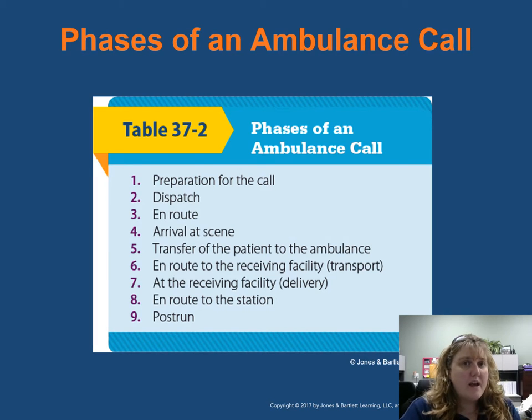If you don't have everything prepared, or you're missing something critical, or you've run out of something critical, a good example is oxygen. So you've used all of your oxygen supply and you have to get it restocked. It's important to remember that you want to remain out of service until that mission critical item has been replaced. So oxygen would be considered a mission critical item.